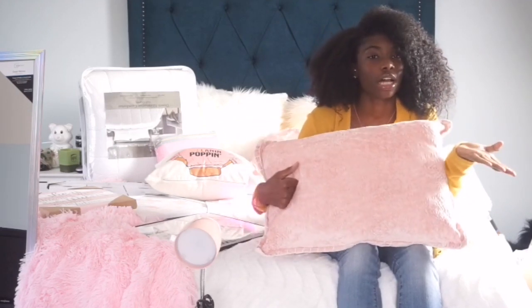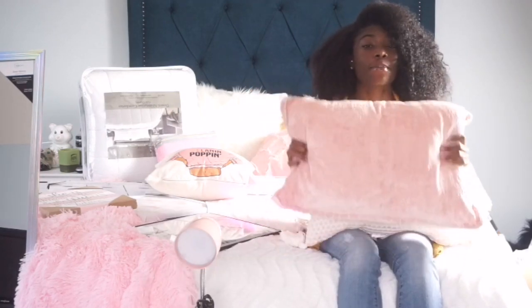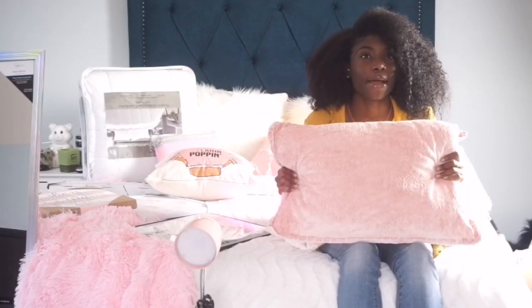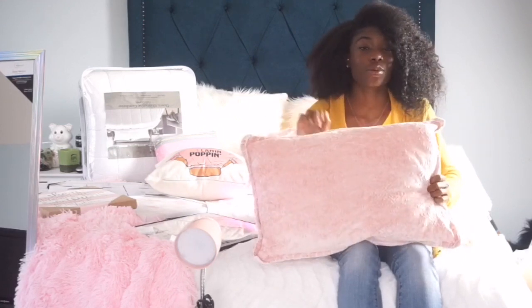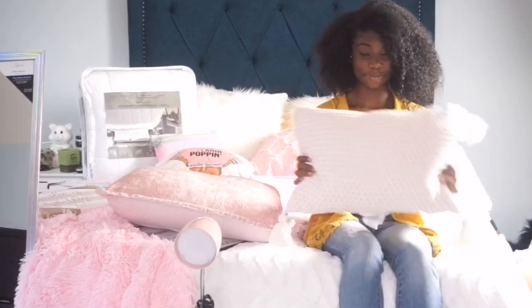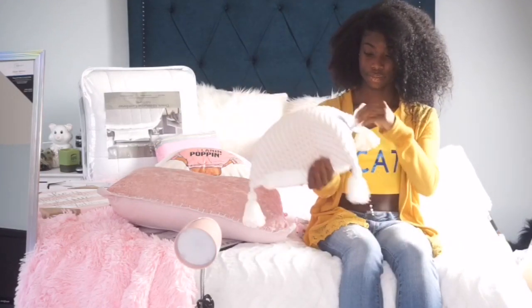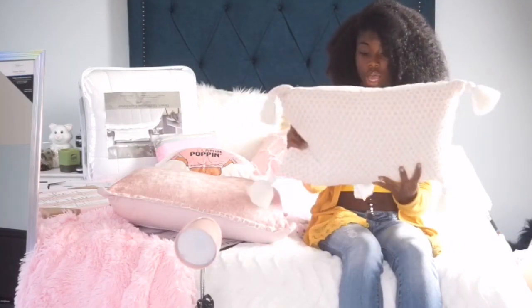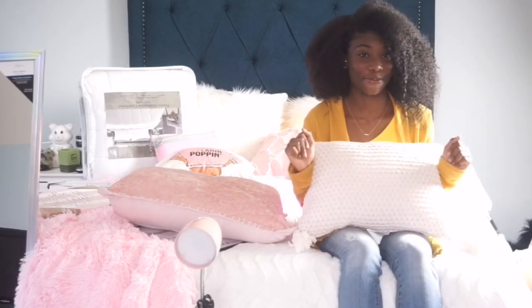How do you go from $30 to $7? That is a deal. Y'all, I am a bargainer. And that's how you say it, a bargainer. Anyways, Hobby Lobby, go hit them up, especially when they have their 75% off deals. This one, also from Hobby Lobby, I don't know how much it was, but just know it was expensive and I got it on sale.